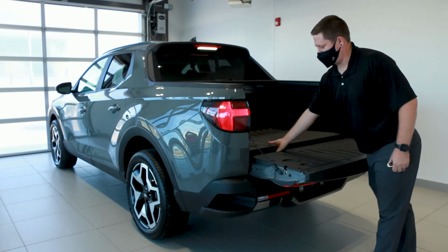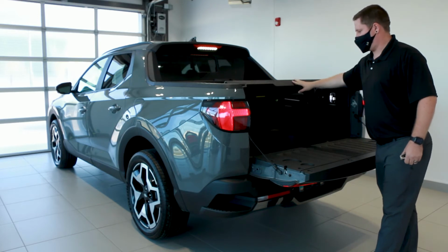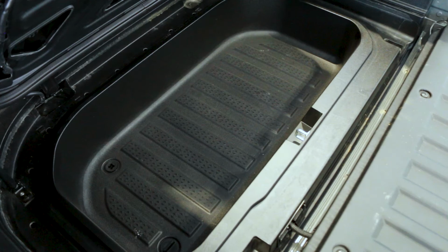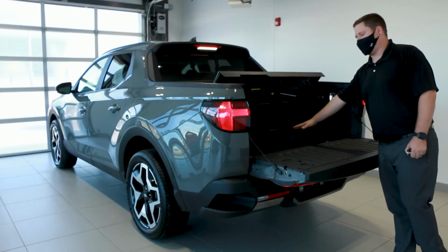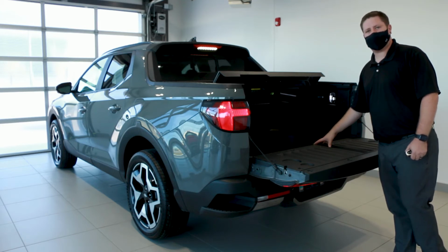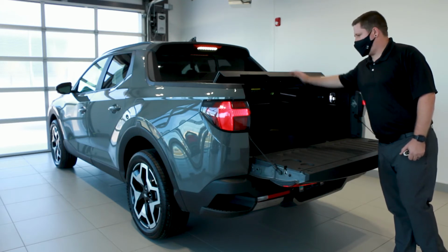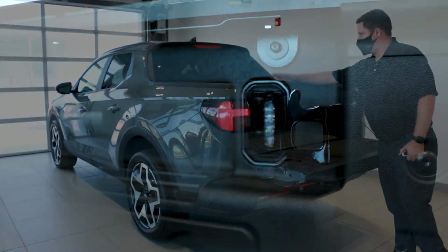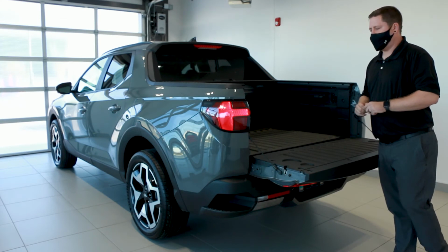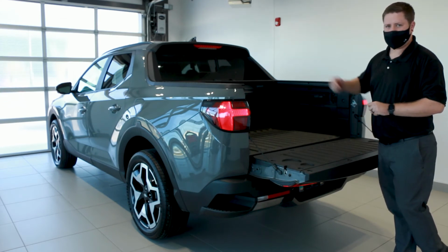Underneath the floor, there is a hidden compartment that can be used to store cold beverages or any type of secure items that you may want to keep out of sight and extra secure. There is also 2 drain plugs underneath so that if there is ice or water or anything, you can drain it out as well. When this is open, it will illuminate the 3 LED lights, and those lights can also be turned on from the inside of the cabin as well.